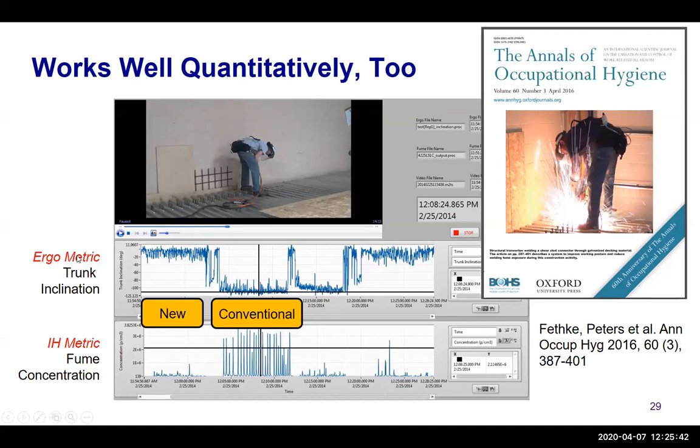We've got an ergonomic metric, trunk inclination. Here with the new system, there's 0 inclination. With the conventional system, we've got 100 degrees inclination. If you look at the fume exposures, this is 1 times 10 to the 6, that's 1,000,000 particles per cc. You don't hit that ever when you have the new system. There are still some spikes occasionally, but with the conventional system, we're over 2 million particles per cc each time. We were really excited to be on the cover of the Annals of Occupational Hygiene for that one.